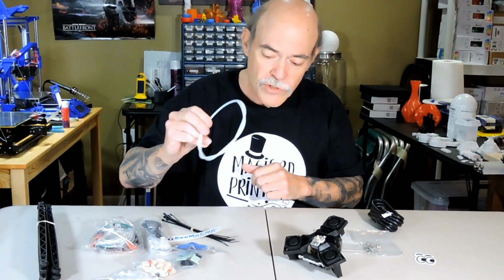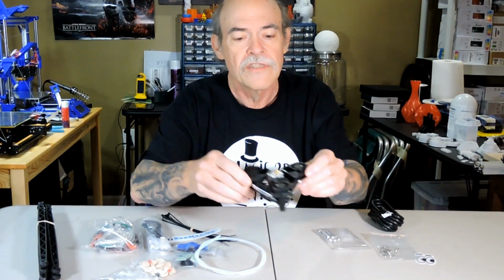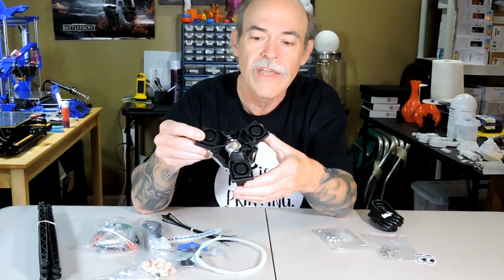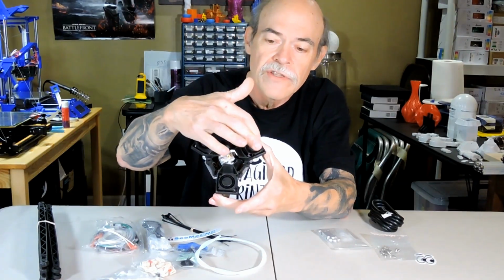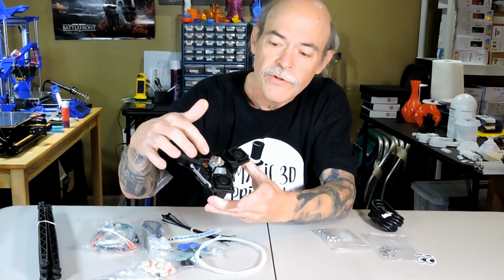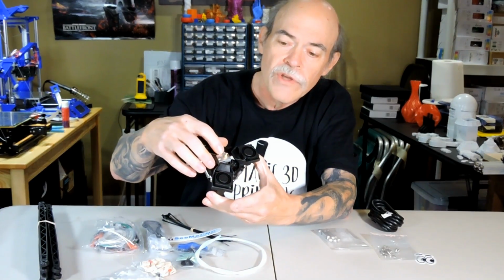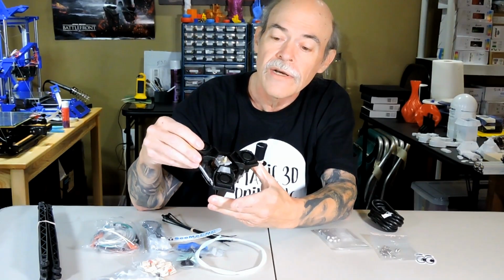Of course, we've got Bowden tubing, extra screws and bits and pieces, but this is something that I really wanted to show off. This is the extruder that they've designed. It has 3 fans built around it for cooling, little baffles that will bring the air in. It comes stock with a really nice looking polished 0.5 millimeter nozzle.